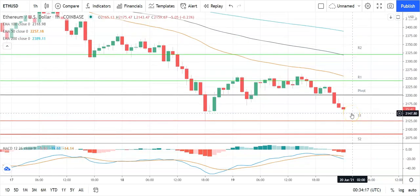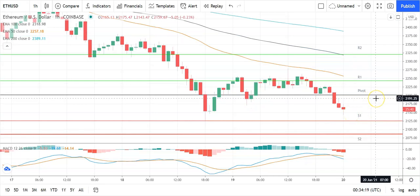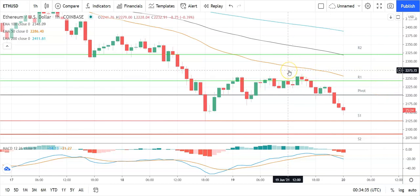Across to Ethereum against US dollar, also bearish. Going to need to see Ethereum move through the pivot at 2202 to take a run at the first major resistance level at 2240. Plenty of support is going to be needed, however, for Ethereum to break back through to 2200 levels. So barring an extended rally on the day, expect that first major resistance level and yesterday's high at 2279 to cap any upside.